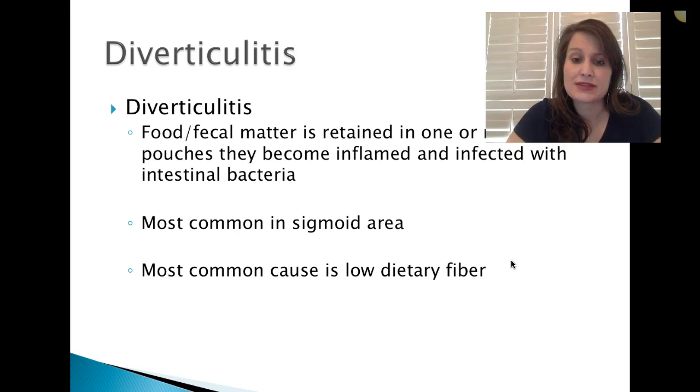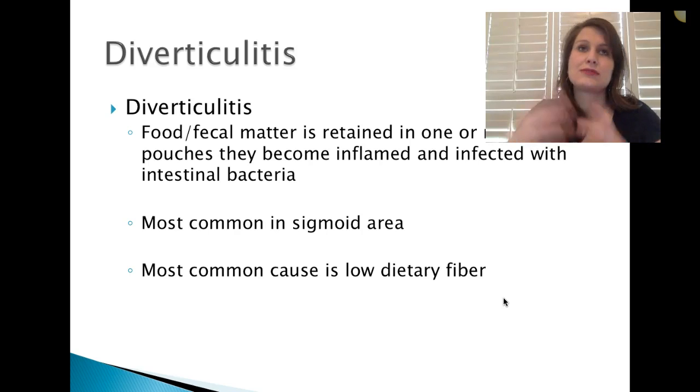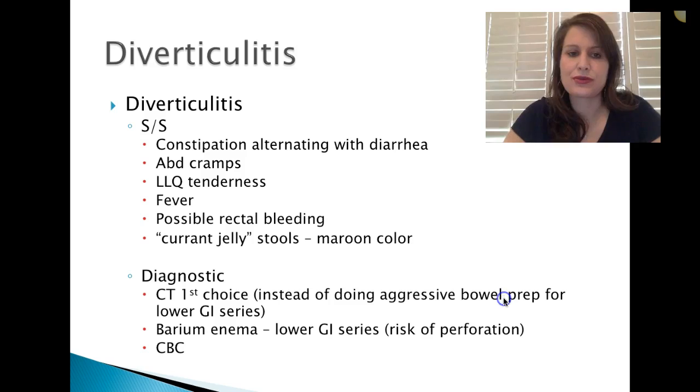Most common is going to be the sigmoid area, and usually the cause is going to be a low dietary fiber. So you think they're just not eating enough fiber, it's not going through the system, their system isn't moving things out the way it should. Kind of sludge, it just stays there. And because it stays there, it can very easily start growing bacteria and cause an infection.